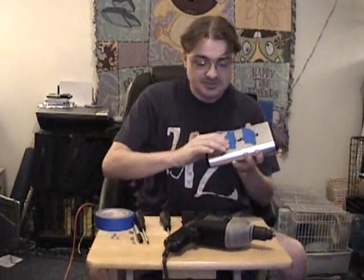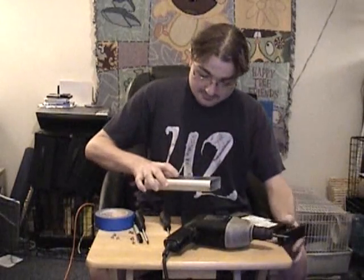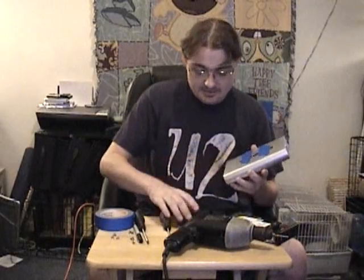Put some masking tape on the drive. That way, when you're drilling, well, first remove the hard drive before you drill, because some idiots might drill right through the drive. Put tape on your drive. That way, when you're drilling, you don't scratch up the top of the drive.